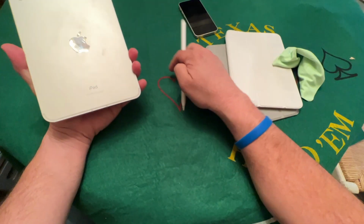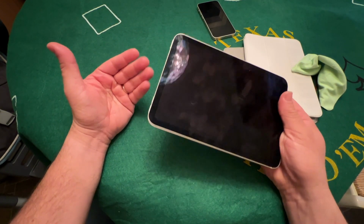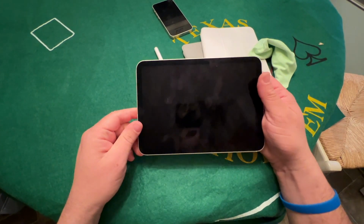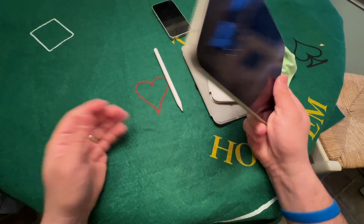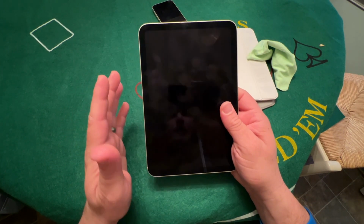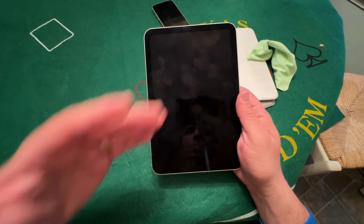But let's talk iPad mini, right? Why buy the iPad mini? Why do I consider this to be the best iPad ever made, in my opinion? Because of size. And when I think of a tablet, I think of something that is putting computing at your fingertips.